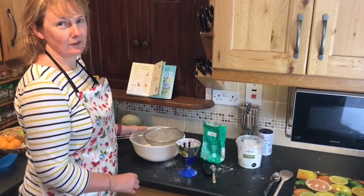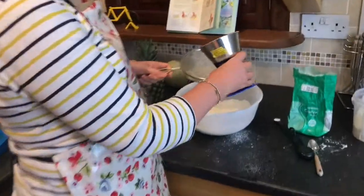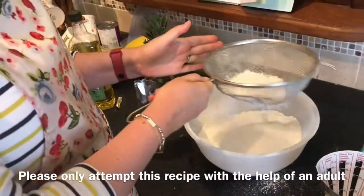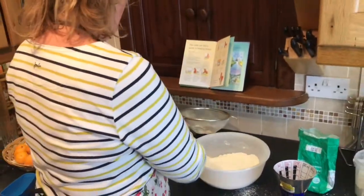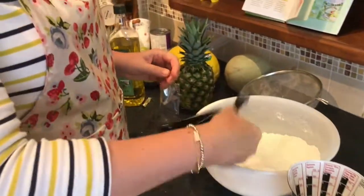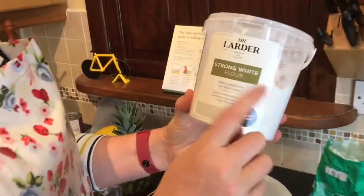Hello, welcome to our kitchen. I'm just going to show you how I'm making the bread that Little Red Hen made. So first I've got some flour which I've been sieving, and here's the last of it now. So I'm going to sieve this flour into the bowl here. And we know we sieve it to get air into it. And once we've sieved it, then we add half a teaspoon of salt and a half a teaspoon of sugar. And the flour I'm using is strong flour. When you're making bread, you really need to use strong flour.